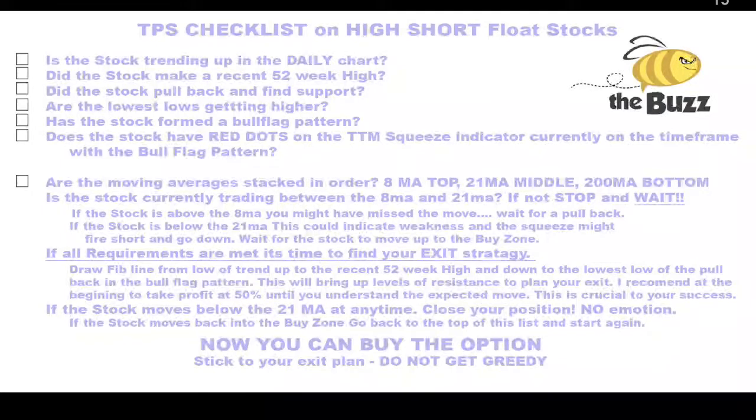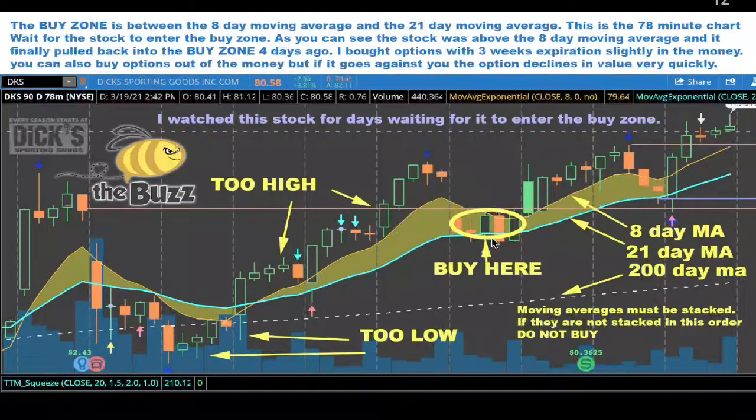If at any time right here, the stock moves below the 21-day moving average, if you've entered the trade, you were in the buy zone, and it pulls back below the 21-day moving average at any time, close your position. No emotion. The stock moves back into the buy zone, go ahead and get back in it, as long as everything still fits. So if I would have bought right here and tomorrow it opened down here, I'm exiting the trade. I'm out. I will take my 10% loss or 15% loss or whatever it is, and I'm out. If it moves back up into my buy zone, I'll just jump right back in and ride the wave back up. But that's your exit strategy right there. Your 21-day moving average is your exit strategy at all times.